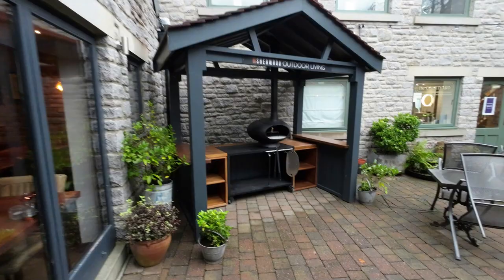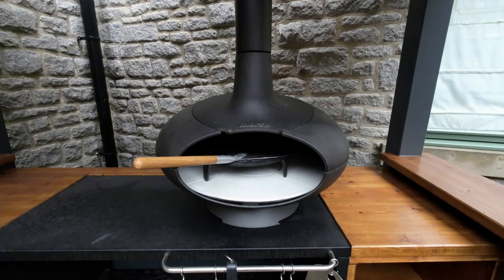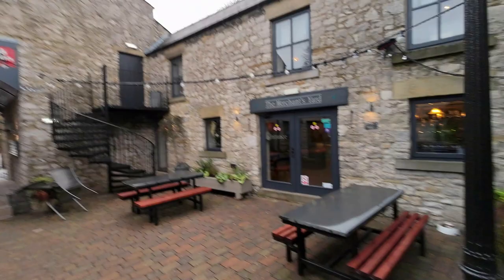I love this. I love this. Oh, imagine summertime, start out here. Pizza's in the pizza oven there. I'm sitting outside in the courtyard. Oh, yes. Oh, yes. I'm into this place, big time. Of all the villages I've visited in the Peak District, this is one of the nicest I've been to. Really is spectacular.